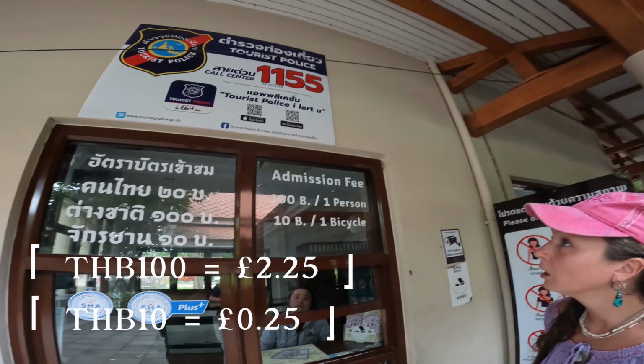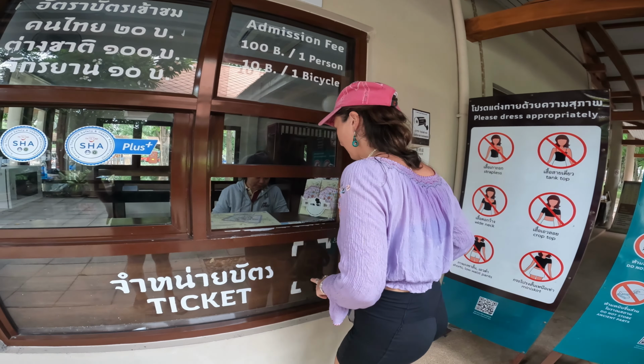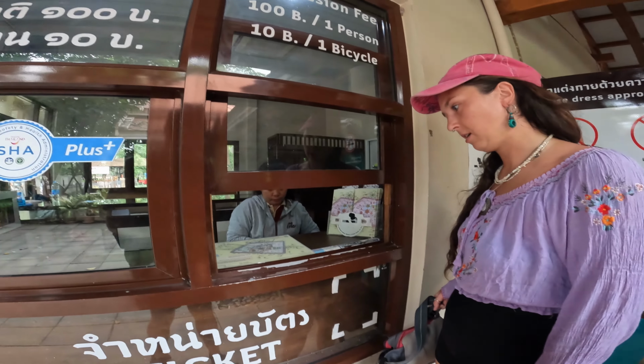It's 100 baht per person entry and then 10 baht for a bicycle. Two people and two bicycles. So 220 for us, 110. Okay. Cool.